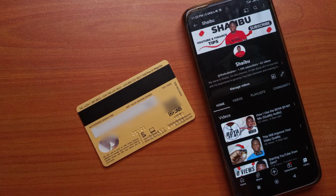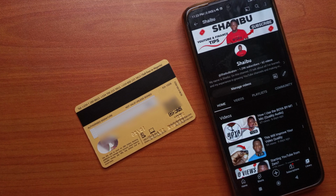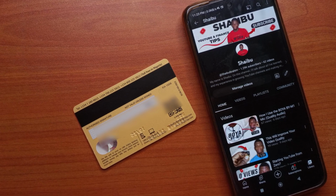I got back home and I started digging. When I started digging, I realized that there are different types of dollar cards. There's the credit card, there's the debit card, and there's the prepaid card. Eventually I found out that the prepaid card is the one that has the client ID at the back, and the one I was given is the debit card. So had the person explained it to me that way, I would have said, okay, well, how do I apply for the prepaid card?